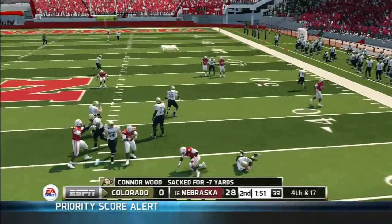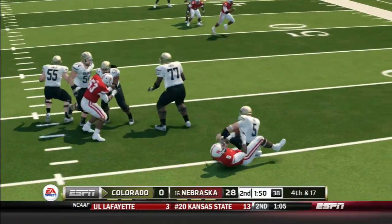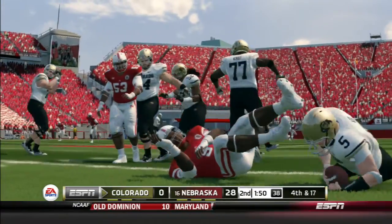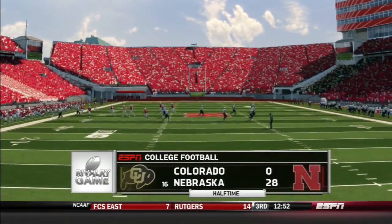They'll make the sack. Boy, this defense really came to play today. Well, they said before the game that they wanted to put a lot of pressure on this quarterback. They sure stuck to that plan. Well, we played a half of football. Nebraska's got a huge lead.